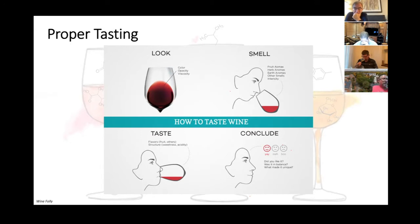Then, of course, we can go ahead and taste the wine. We can note flavors, again, fruit, a lot of other different flavors you might get too, but also concepts like acidity and astringency that we'll talk about tonight.